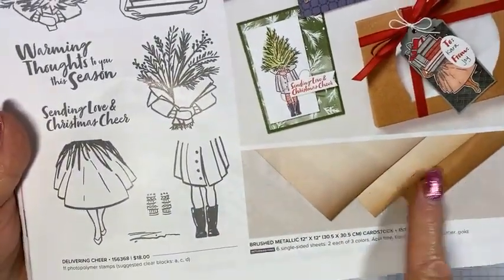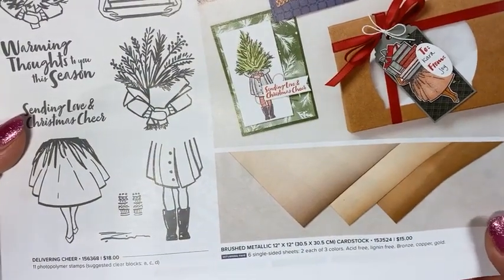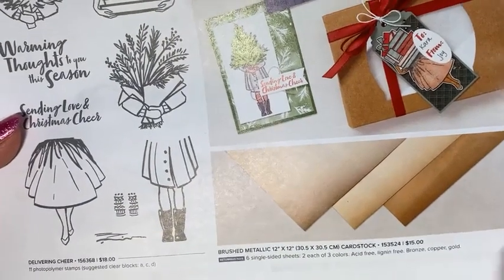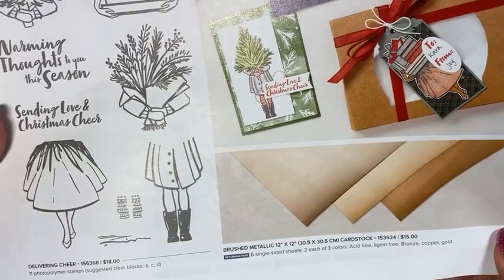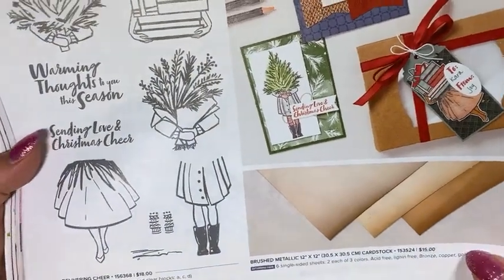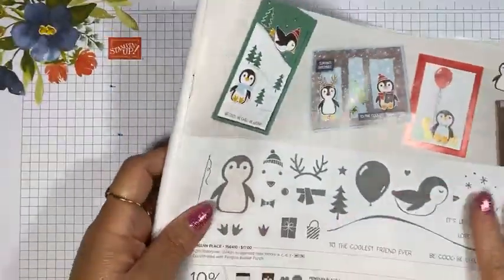And then there's a really pretty brushed metallic bronze, copper, and gold. Very pretty. 12 by 12. You get 2 each of 3 colors, so you get 6 sheets there. Those fancy papers like that are something you use a little bit sparingly.